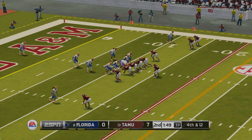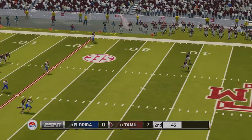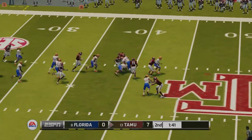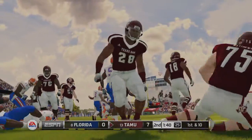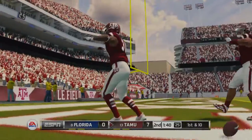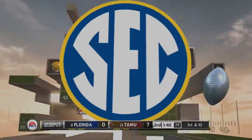Smith. Smith, the return man. Smith fields it at the 48. He gets out to about the 35-yard line. Right now, this game's got all the makings of maybe being a nail-biter. Yeah, this game just feels like it's going to go well into the second half, probably into the fourth quarter. You almost have a feel that maybe one of the defenses may have to score a touchdown to be able to win this game.